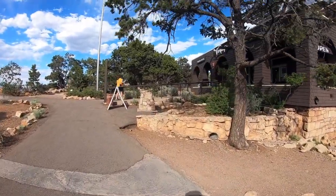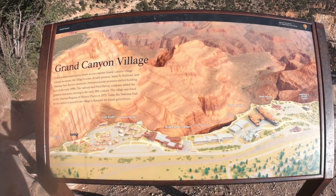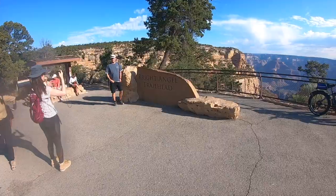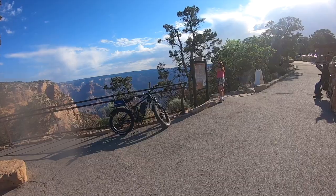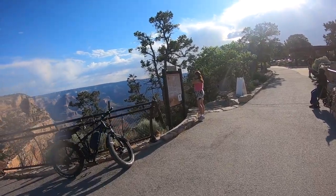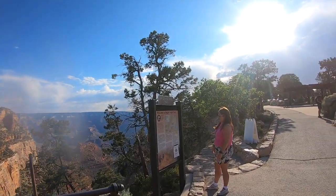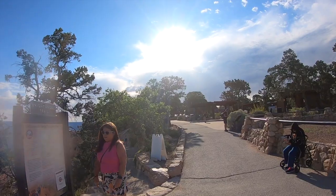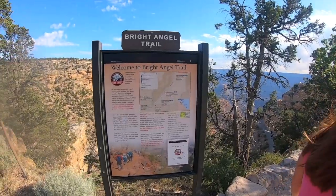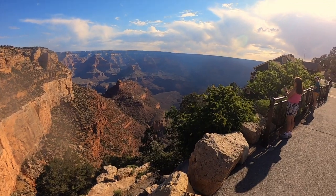Whew. Hot today. Well, the second morning we're at the Bright Angel Point trailhead. We're going to hike the rim to Yavapai Point, about 1.5 miles. We got there at 7:30 a.m. before it got hot. By the time we got there, it was already 74 degrees. I thought about borrowing that guy's electric bike, but thought better of it. All right, ready to get started? Yep, let's go.